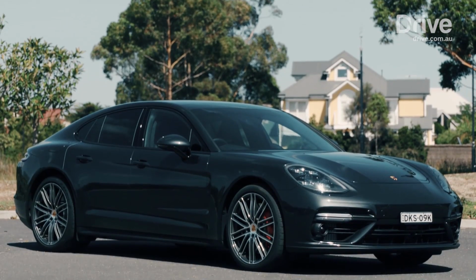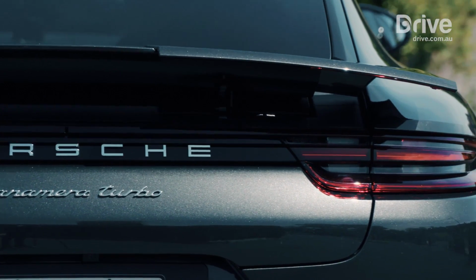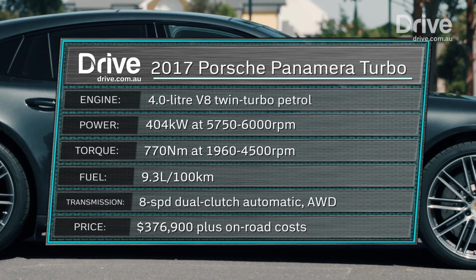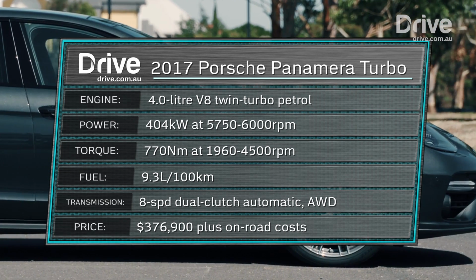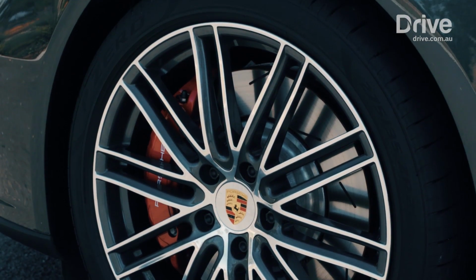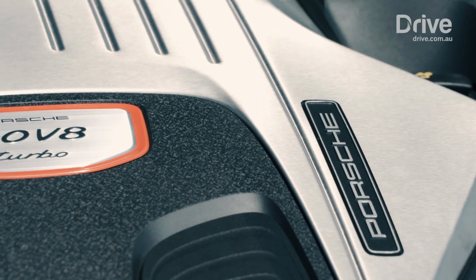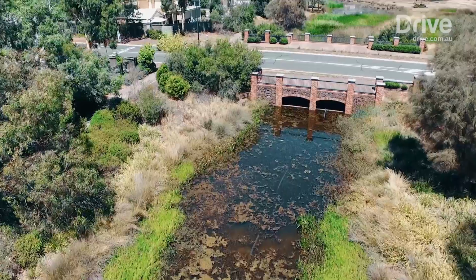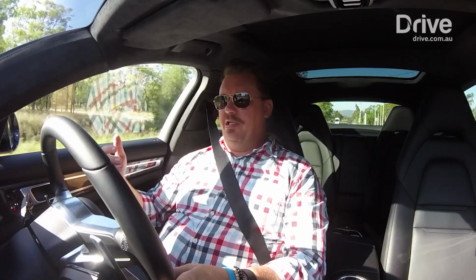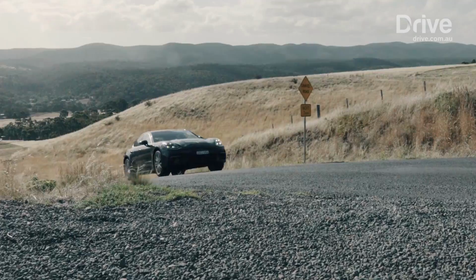But for those that simply need more and have more cash, the Panamera Turbo I'm driving right now is on another level. Its 4-litre twin-turbo V8 generates 404 kilowatts and 770 Newton meters, which gives it genuine supercar pace. It can cover the 0 to 100 km/h sprint in 3.6 seconds and tops out over 300 k's an hour. And yet it still sips less than 10 kilometers per 100 k's. Well, that is when you drive it gently. It is effortless at cruising speeds, like we're literally just humming along here at 1100 revs. In fact, it's gone back to a 4 cylinder engine to save fuel.